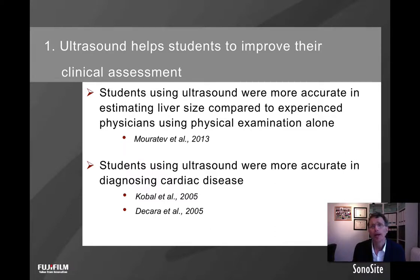Similar to that, the DiCara study describes a course in medical students where they compared the accuracy of medical students at the bedside to make cardiac diagnoses when they used physical exam alone as compared to bedside ultrasound as an adjunct to their physical exam. And indeed, they found that the students using bedside ultrasound as an adjunct to their physical exam were more accurate than when they used physical exam alone.